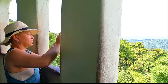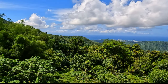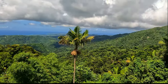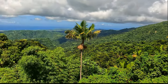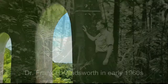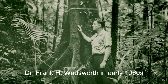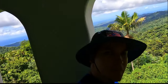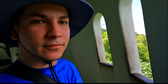But to begin with, this tower is 69 feet tall and it stands at the elevation of 1,575 feet above sea level. It was built in the early 1960s by Dr. Frank H. Wadsworth, who was at the time the forest supervisor and the director of the International Institute of Tropical Forestry. An interesting fact is that he recently passed away in January of 2022 at the age of 106.